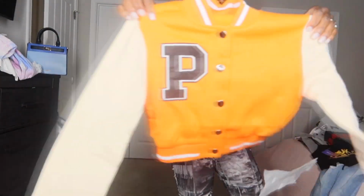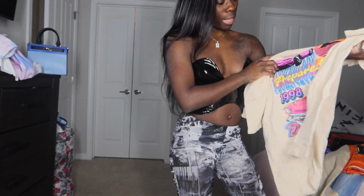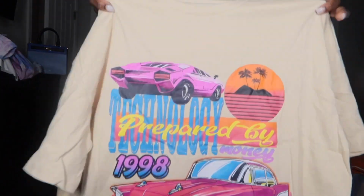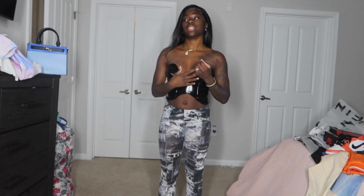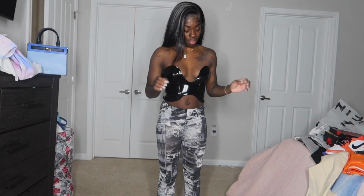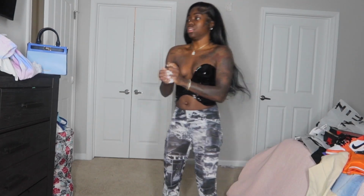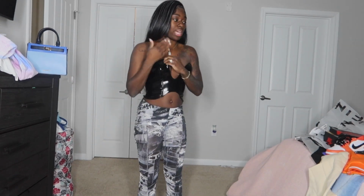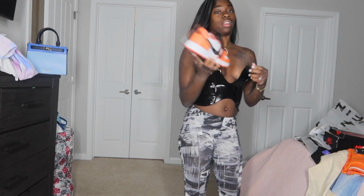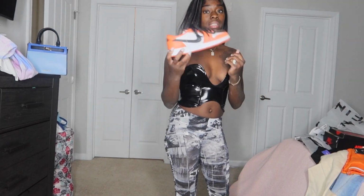With this jacket, y'all can see, real cute. And then I also have this shirt, so I'm not really sure which one I want to wear, but I'm gonna put it together so we can see how it looks. The orange is kind of off, so we're just gonna see how it looks with the shoes. If not, I'll just have to wear different shoes. But that's kind of where I was going, because I had these for a long time and I never wore them.